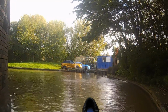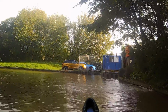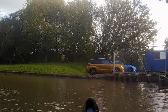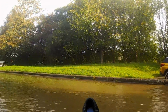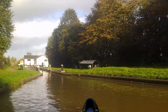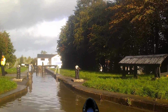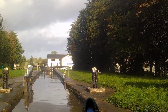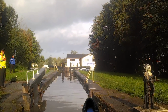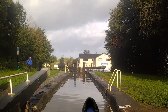When you come out of this lock you have to turn a very sharp left. And there we go, straight into the second lock with a different volunteer lock keeper, all set up and ready to go. This is an easy life indeed.